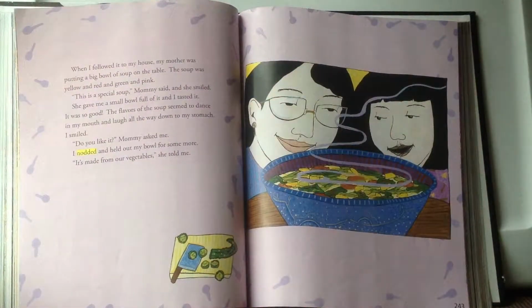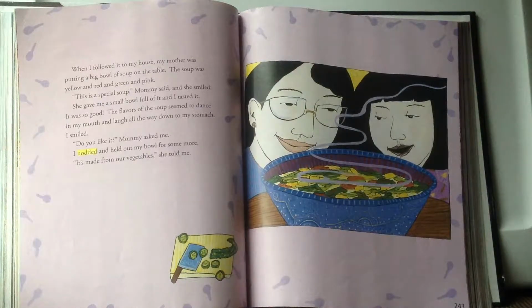When I followed it to my house, my mother was putting a big bowl of soup on the table. The soup was yellow and red and green and pink. "This is a special soup," Mommy said, and she smiled. She gave me a small bowl full of it, and I tasted it. It was so good. The flavors of the soup seemed to dance in my mouth and laugh all the way down to my stomach. I smiled. "Do you like it?" Mommy asked me. I nodded and held out my bowl for some more. "It's made from our vegetables," she told me.